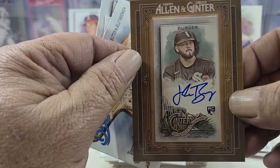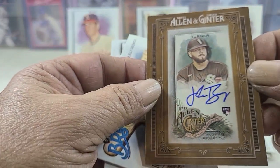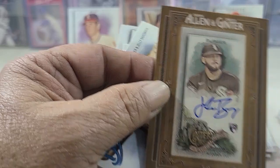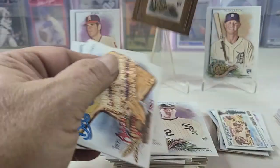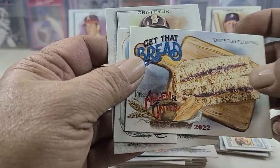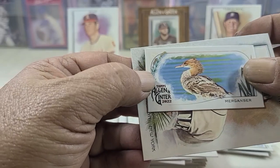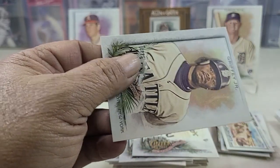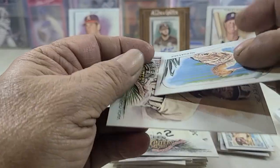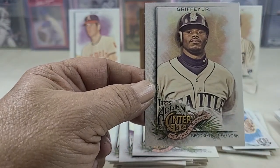A little off. You'd think they'd make that frame a little bit tighter. But that is a nice card. Definitely like that one. Kind of move Torkelson over here to Pudge's side. Put that one in the middle. Now who says you can't get an auto? Got the bread. Get the bread. And then a duck. All right. And then a Ken Griffey Jr. Another nice little PC hit.